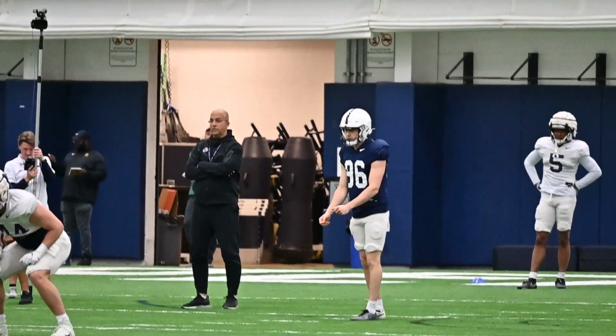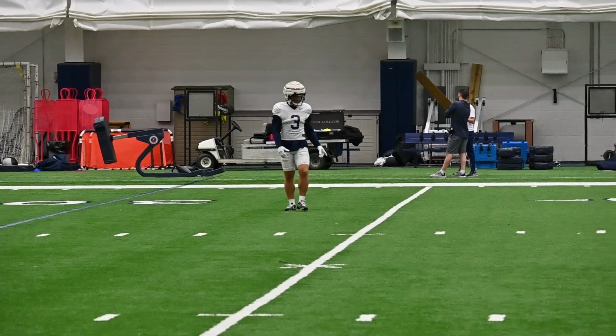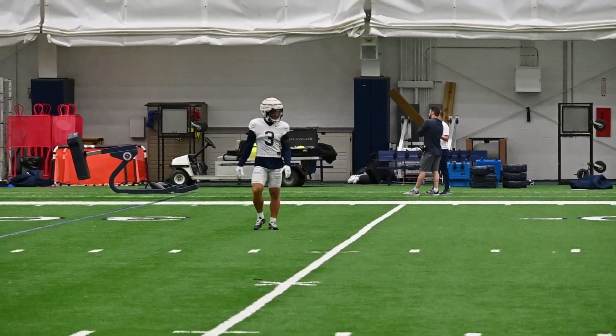Thomas Frank Carr inside Holuba Hall one final time for the spring, giving you the sights and sounds of Penn State's open practice, their final one before the Blue-White Game.